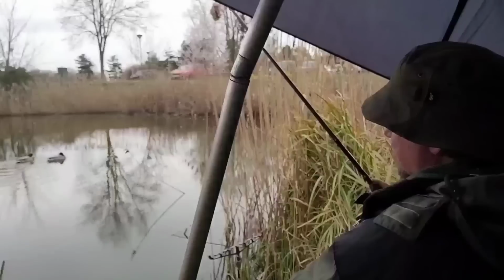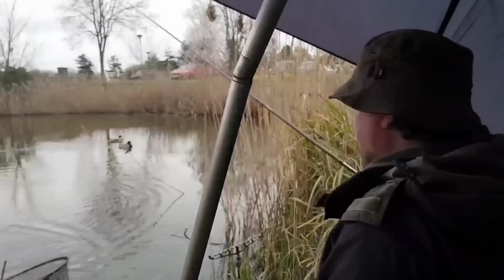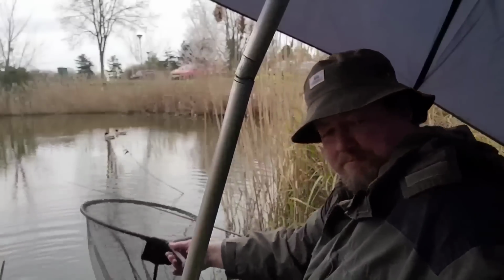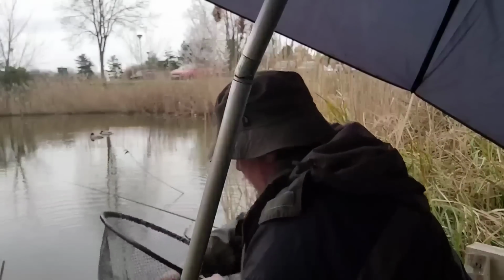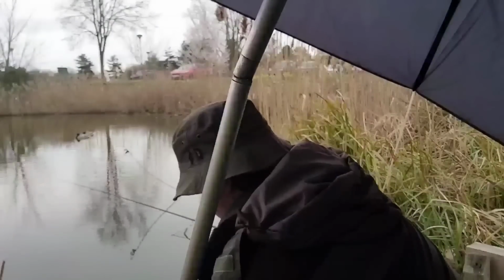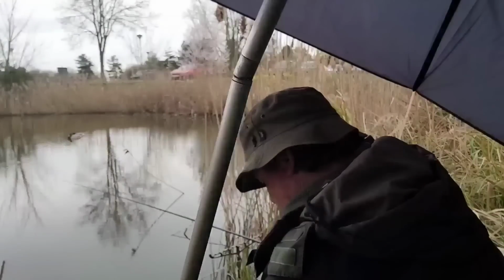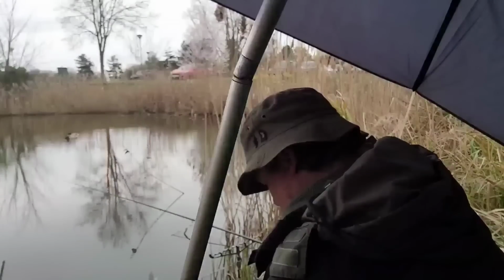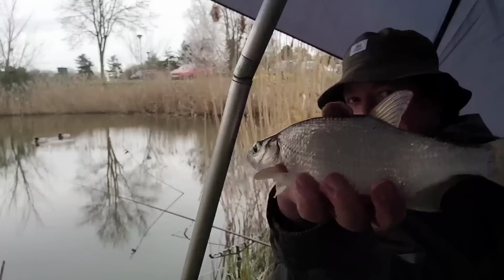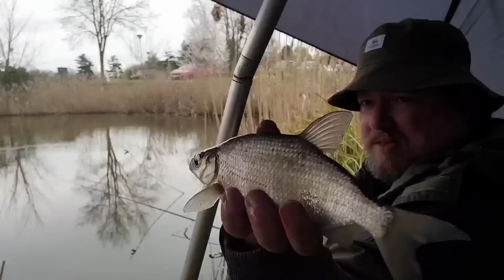Well, I think this one's got a bit of weight to it. Ooh, it's a bit of bling. Well, that's a better fish. Definitely still in the skimmer bracket. There he is. Slightly better fish, or what you can see of him anyway. No, he's here. Hang on.